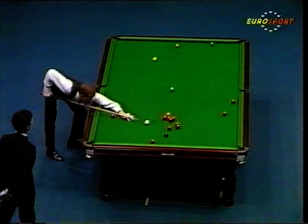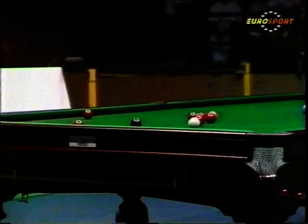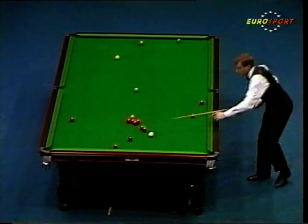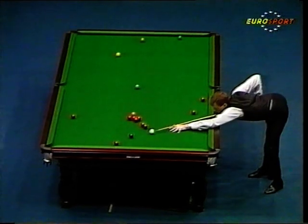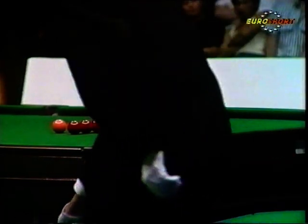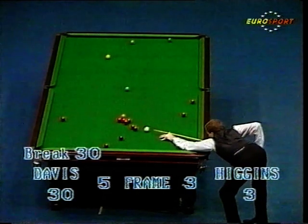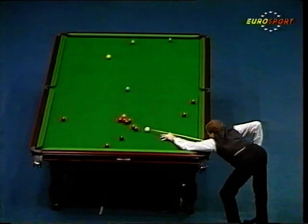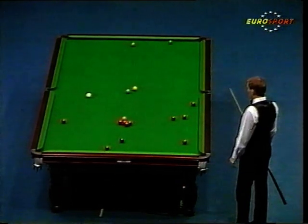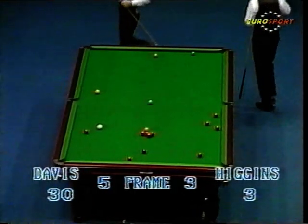Break goes to 22. The idea now is to do everything easily. No need to take on any difficult shots. Cue ball should never be more than 12 inches away from the object ball. Slightly shortened position there. And this will break all the reds up, this shot. And in fact, missed that by a long way. Steve Davis, 30. No, 30 break is not enough from that position.